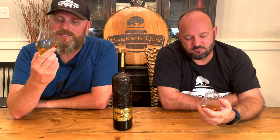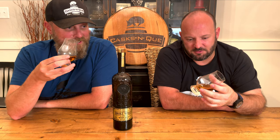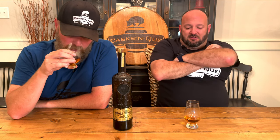I think there's some vanilla in there too, and some oak and allspice. There's no doubt this has all the characteristics of your bigger, more full-bodied whiskeys. Yeah, that's interesting. It's good.